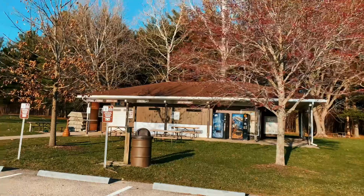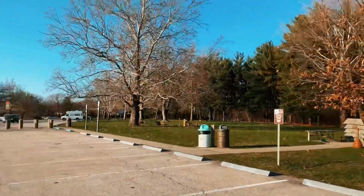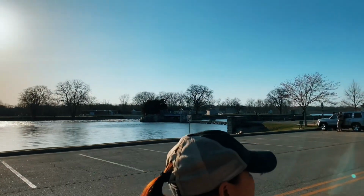Alright. That's the McHenry Dam Junction Loop. 2 miles. Easy too. So that's where you can rent boats, get ice cream and drinks and bait, and you can fish. Over here at the dam.